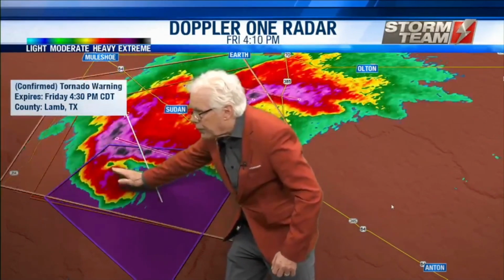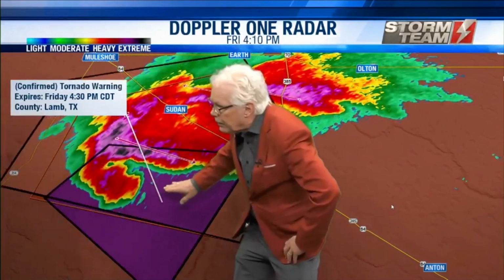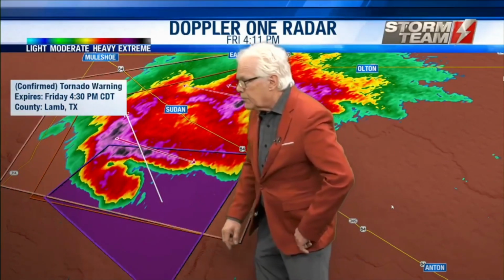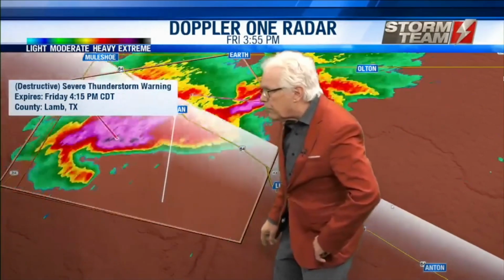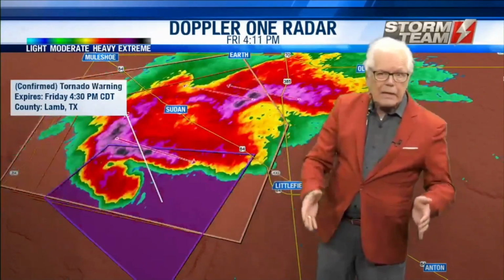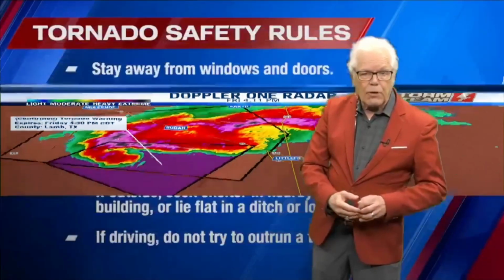Strong inflow into it. The strong inflow, how can I see that? Because the precipitation and the hills are being forced back into the storm by the strong inflow of this tornado. So this whole area, and of course this is your square of your tornado. Now that square is still close to Littlefield, and that's why Littlefield, take shelter immediately. And we'll get the safety rules out for you here in just a minute.